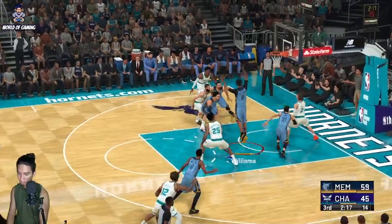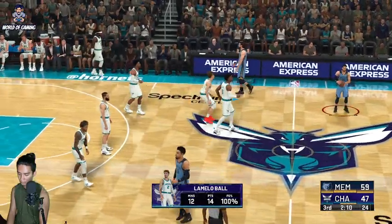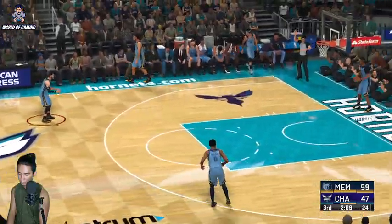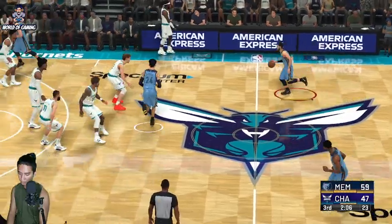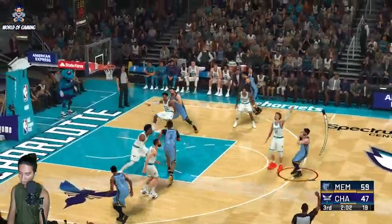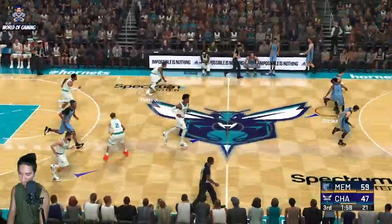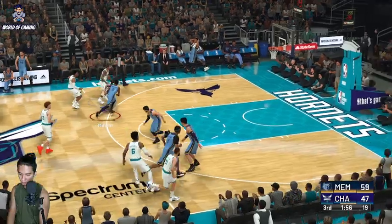Here's Ball. Yes, once again, it remains perfect. Six attempts and six hits. He has still not missed a shot. Where would they be today without him? And the Grizzlies leading by 12. Jones from outside. No good on that one. Charlotte's gone 1-2 from beyond the arc since coming out of the break.